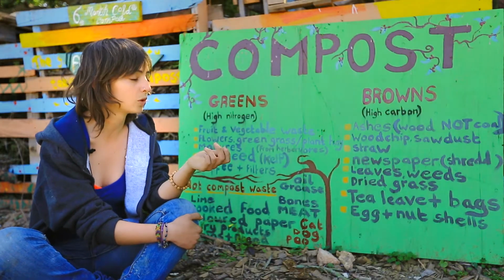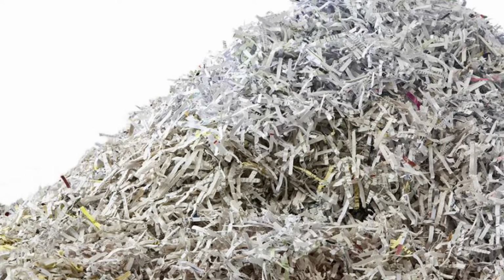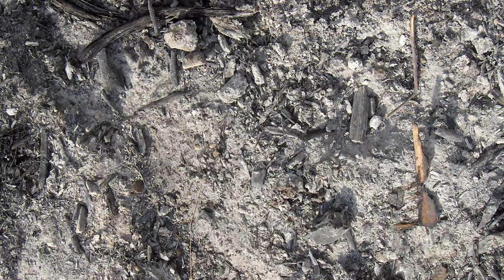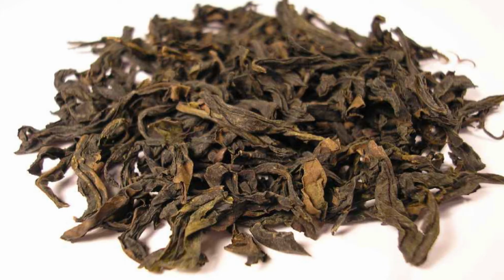Carbon-based materials include wood chips, sawdust, newspaper, paper shreddings, cardboard, magazines, ashes, straw, leaves and weeds, dried grass, tea leaves. Carbon in itself, in the breakdown, would result in a higher mass, will create more volume to the soil, whereas the nitrogen, the greens, would give the nutrients necessary to have the perfect balance.